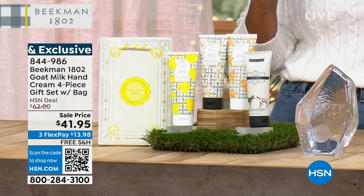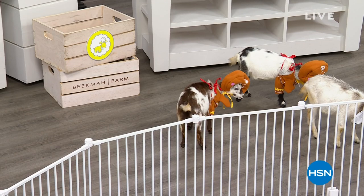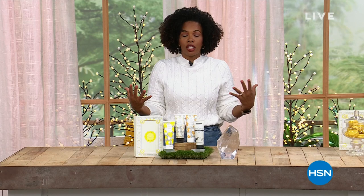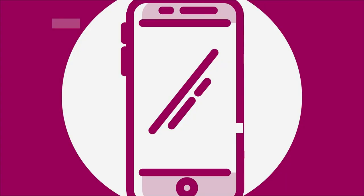But this is literally just the tip of the iceberg. We've got so much to share with you. We brought along our friends here. Look at how sweet the goats are. They're going to be with us these 2 hours, and I hope that you'll stay with us. If you haven't had a chance to see our today's special yet, you will literally have all of the gifts that you want to give for the entire season all wrapped up in one, or a really great gift for yourself.